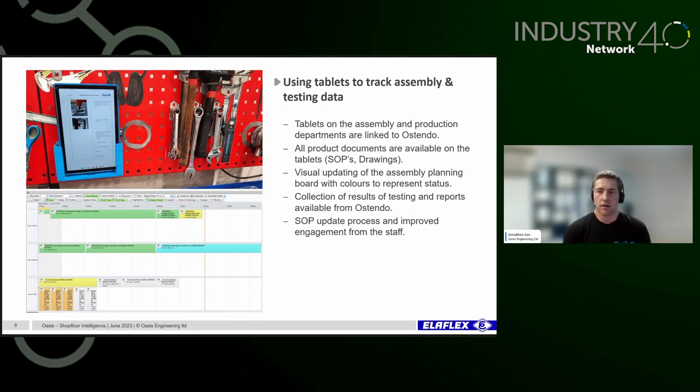The collection of results and testing reports. So again, in the background, we're able to use that data of when particular stages of assembly are completed to improve our planning. So we can see how long particular jobs are taking, whether we need a bit more training, and really dive into that information.